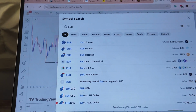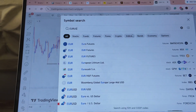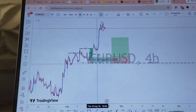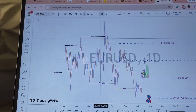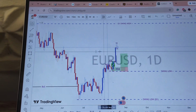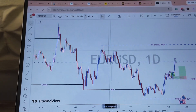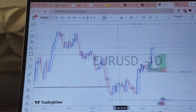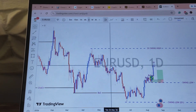Now let's look at Euro USD. All right, so for Euro USD, the market has been very bullish. Now, what do we expect on Euro USD? Coming to the daily time frame, you can see the market is very bullish.